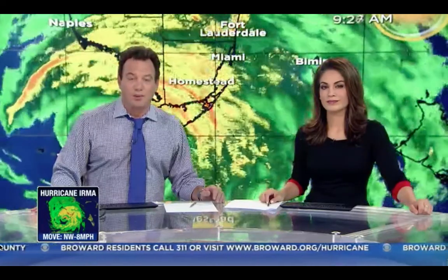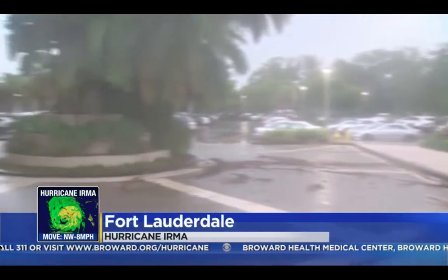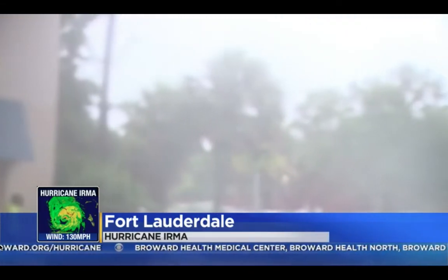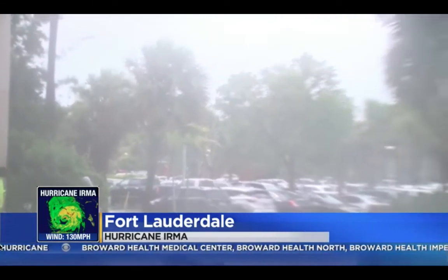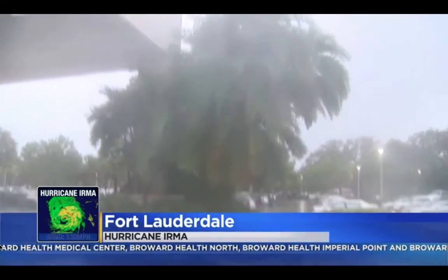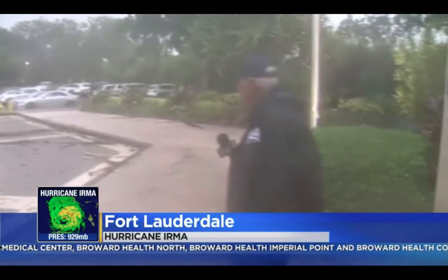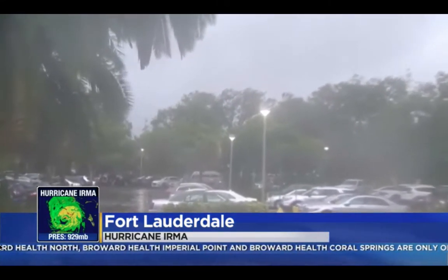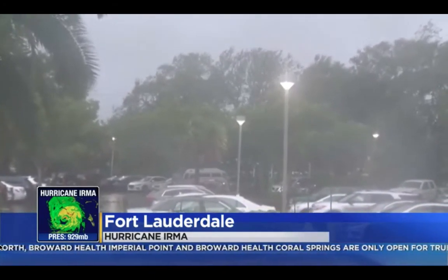He filed this report. We're at the Westin Hotel in Fort Lauderdale, early morning. Take a look out there. The winds are not too bad. However, earlier this morning we had a pretty good feeder band through this area, and it kicked things up pretty good. You can see palm fronds are down and so on. But as far as any damage in this particular area, no problem whatsoever.